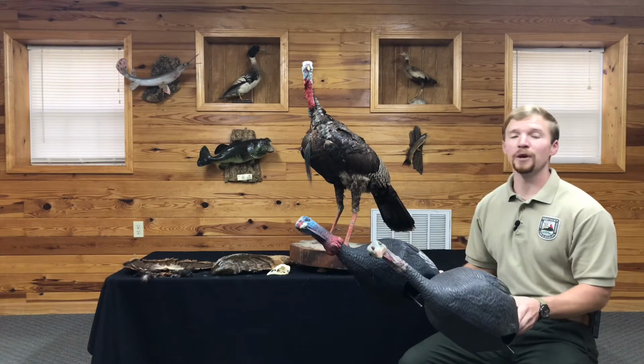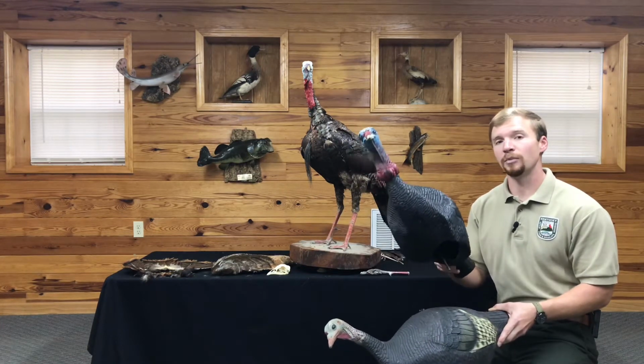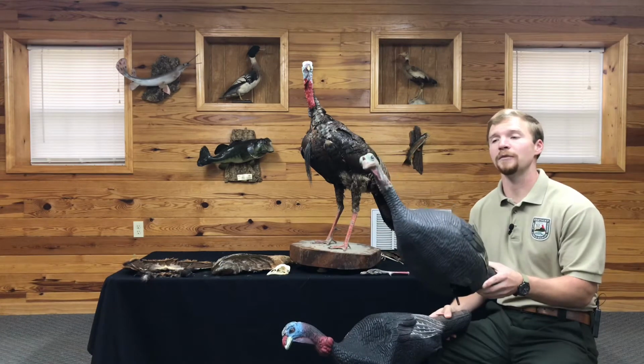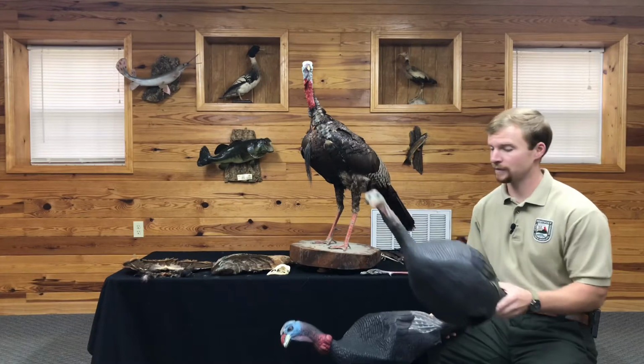This is true for most birds in the bird kingdom because the males will typically be more brightly colored to attract a mate, where the females will typically be more camouflage colored to blend in with the nest and not be detected by a predator.